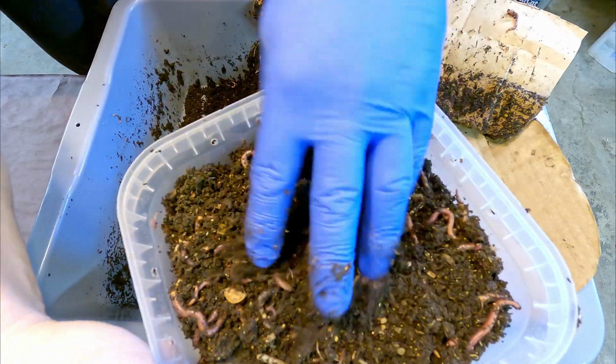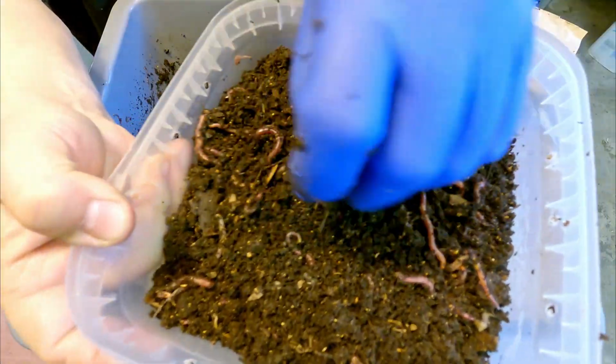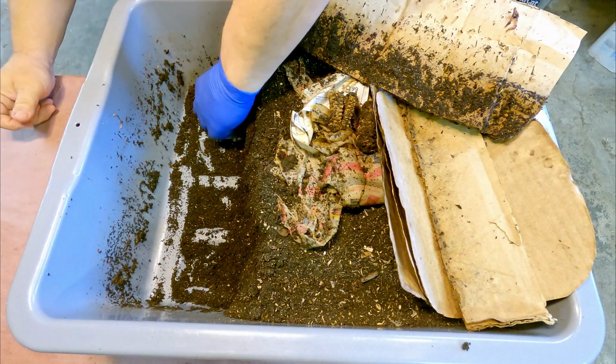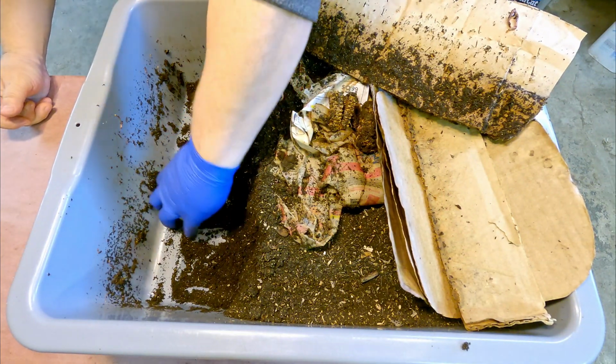So like I said, this doesn't have to be a precise thing. So I think we'll just leave it at that in terms of the number of worms we're hauling out there. Like I said, we're going to get another view of this once we release them, but the next order of business here is going to be to just rebuild this feeding zone.